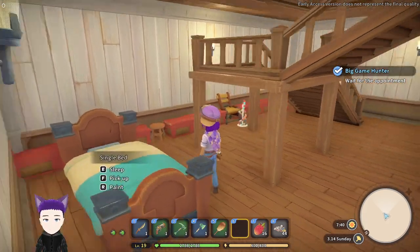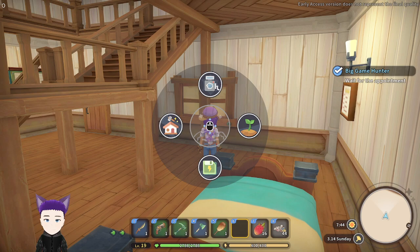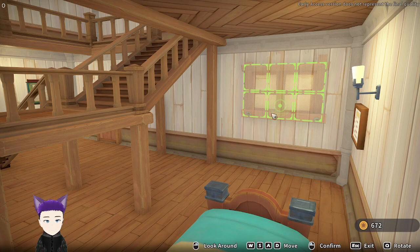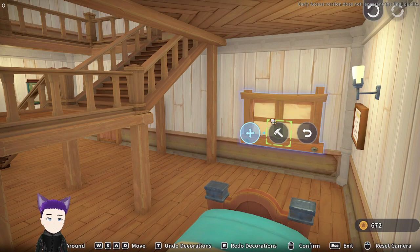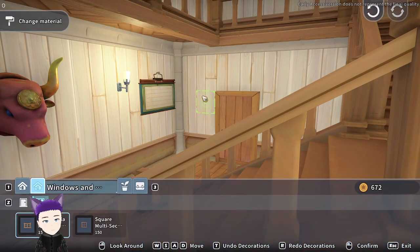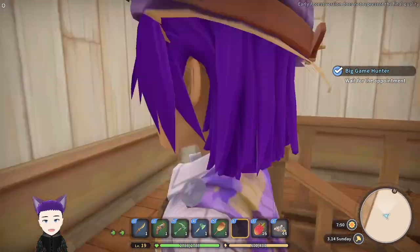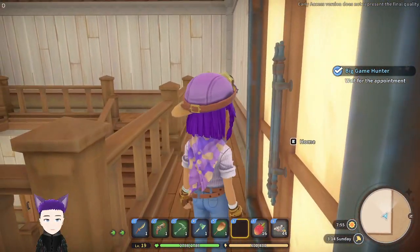To move my bed here. It's not a very good place for a window. When you have enough money, we're gonna have the upstairs where the bed's gonna go. Right now I can barely afford to walk in a circle.